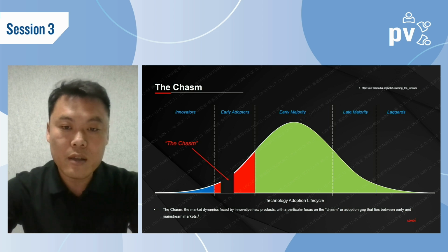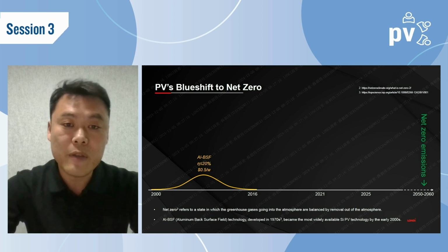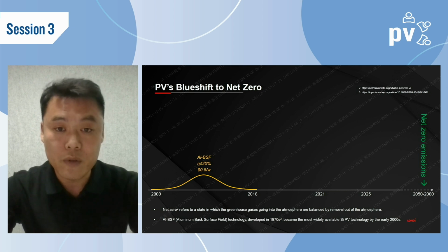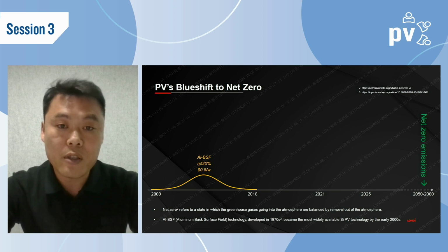So let's go back to review the PV technology development and deployment adoption history. We have set this net zero emission target by around 2050 to 2060. And solar PV is a very important and even core renewable technology to meet this target. Starting from early this century, the PV industry introduced aluminum back surface field technology into the market, whose efficiency is generally below 20%. And after several years of incremental improvement, the cost reached about $0.5 US dollars per watt when PERC starts taking up the market.